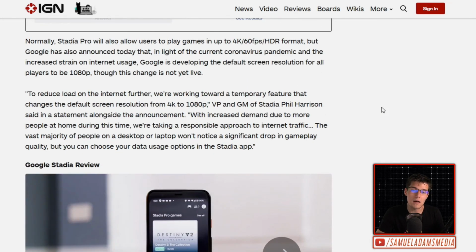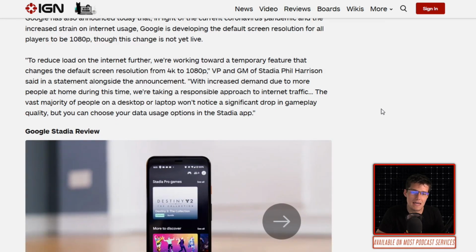Normally, Stadia Pro will also allow users to play games in up to 4K 60 FPS with HDR, but Google has also announced today that in light of the current coronavirus pandemic and the increased strain on internet usage, Google is developing the default screen resolution for all players to be 1080p, though this change is not yet live. Quote, "To reduce load on the internet further, we are working towards a temporary feature that changes the default screen resolution from 4K to 1080p," VP and GM of Stadia Phil Harrison said in a statement alongside the announcement.